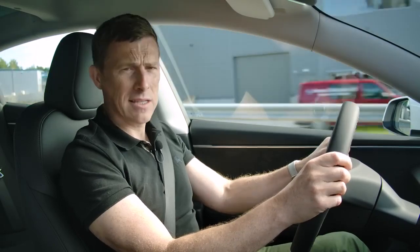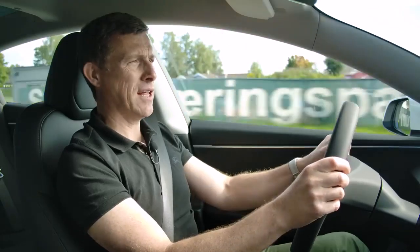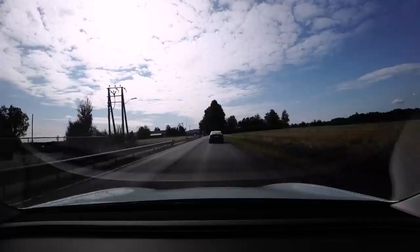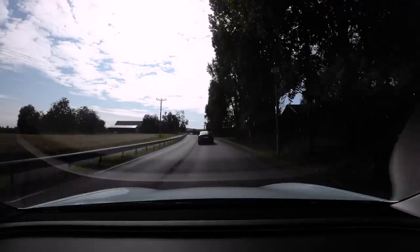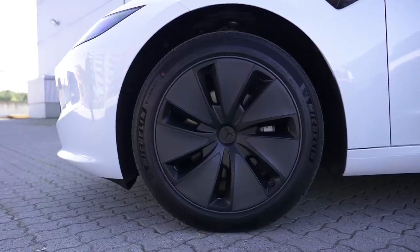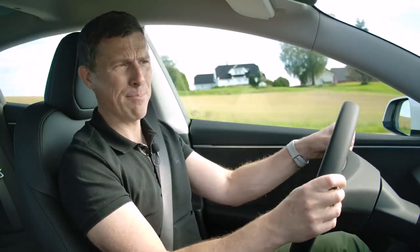The acceleration is the same. It's 4.4 seconds to 60 miles an hour. The top speed is different though. So the previous generation Model 3 long range would do 145 miles an hour, whereas this one only does 125 miles an hour. The reason that they've decided to reduce the top speed is because in most parts of the world, apart from Germany, you can't go over like 70 or 80 miles an hour. So what they've done is gone for a slightly different tyre, which improves comfort and efficiency, and it's not designed to go quite so fast. So that's a sacrifice they've decided to make. And I think for most people, most of the time, that is the right choice.